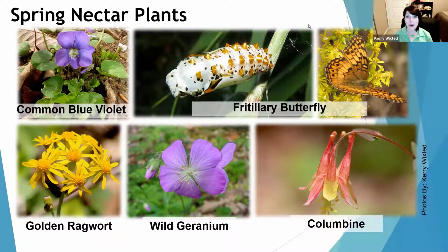It's easy to grow. It grows in full sun, full shade. It can spread really well, sometimes too well in some areas, and it's easy to transplant too. So maybe find somebody who has some common blue violet and get some to put in your yard if you're looking for a spring ground cover.